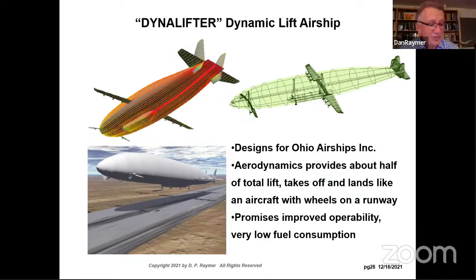I did a lot of calculations. I'll show you those in a bit. It turns out that it's optimum if you're right around 50-50 on lift, at least for this application: about half the lift aerodynamically and half the lift from the helium. It does take off and land with wheels on a runway. It's got to be a pretty big runway in terms of width. It's a big vehicle. It doesn't take that much length to take off, as I'll show you, but it's a big vehicle. There are different versions of this I designed for him. This is the main version. It's about 1,000 feet long, 300 meters or so. So this is quite a large vehicle, but on the other hand, it carries a lot of cargo.